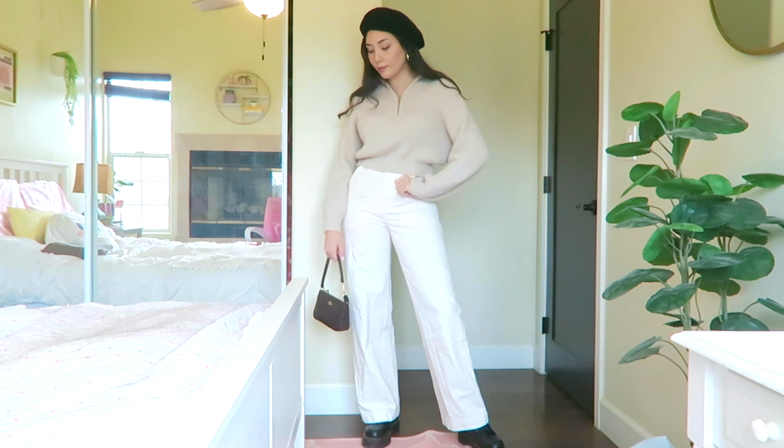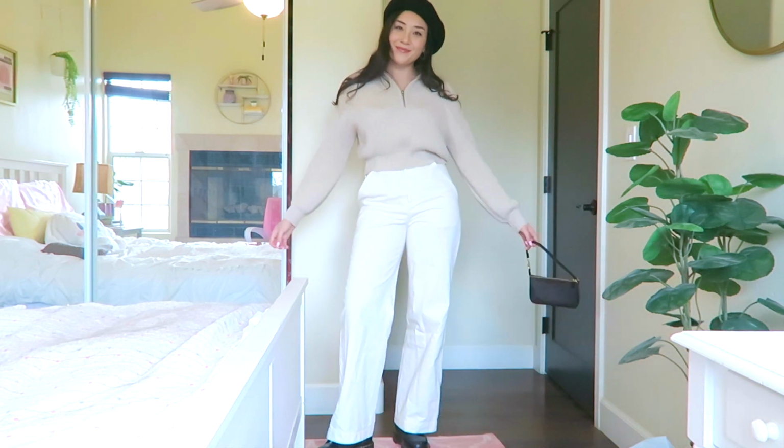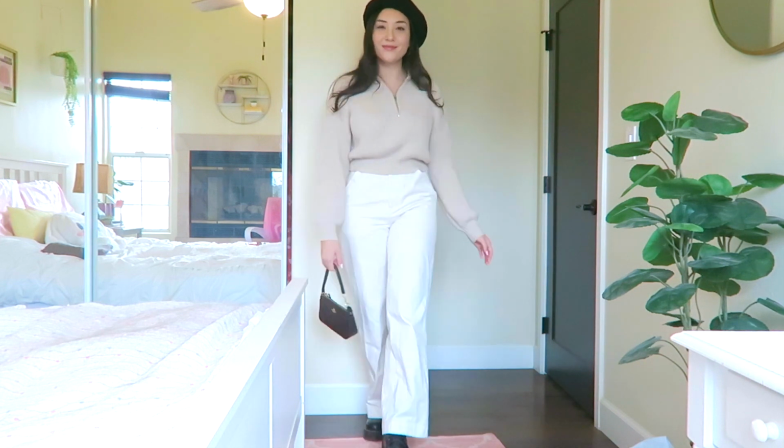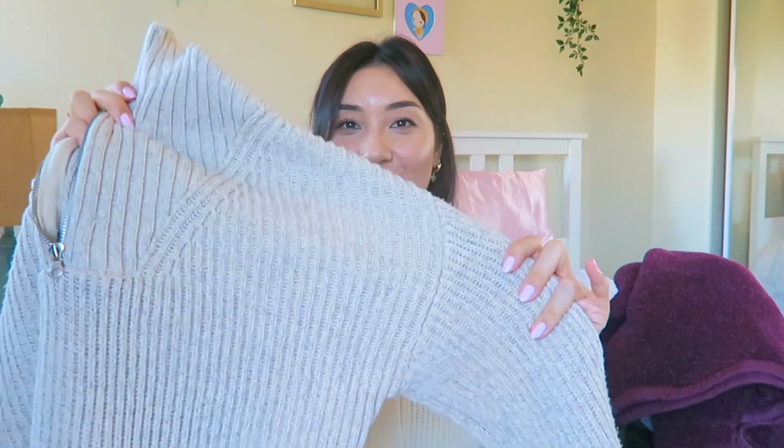It's from the brand Garage, which I actually kind of saw a lot of in the thrift store, and a lot of the pieces that I was picking up were from this brand, so maybe I should research it. This one here was also $7.99, so such a steal. And last but certainly not least, I did in fact pick up the black leather tote bag.